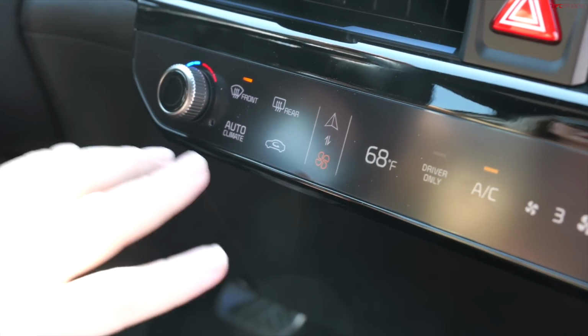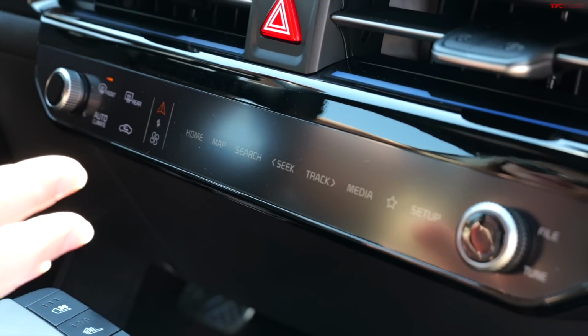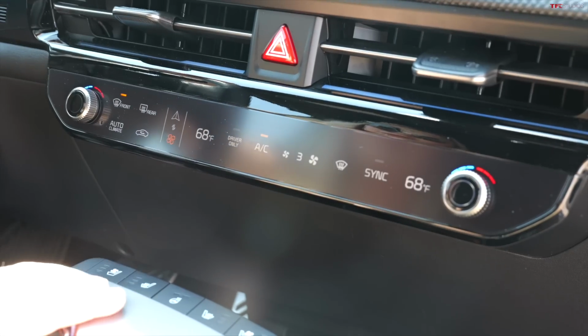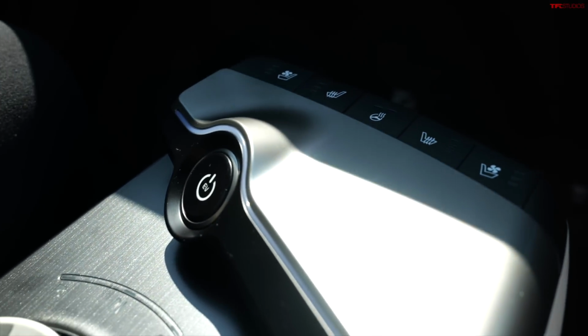Andre, not only is this designated for your temperature controls, but you can switch it to other quick settings to go to everything inside your infotainment. Then come down here, we've got heated and ventilated seats in the front and a heated steering wheel. This thing is pretty bougie on the inside.